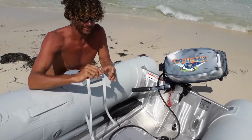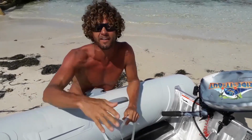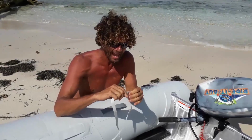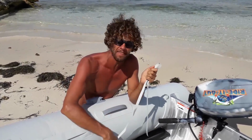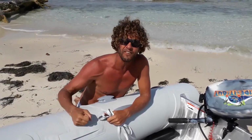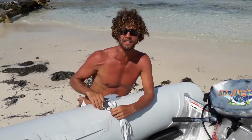the fabric, the CSM Hyperlon. CSM is Hyperlon, it's very, very similar. But this stuff, it's so freaking strong, and it's the thickest you can get for this type of boat compared to all the other boats. So it's 50% more tougher and tear resistant, and it's UV wise, it's 20% better than the others.